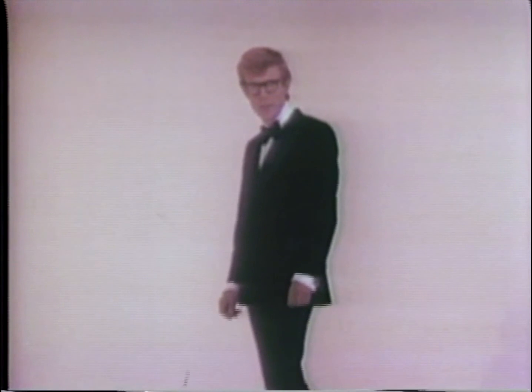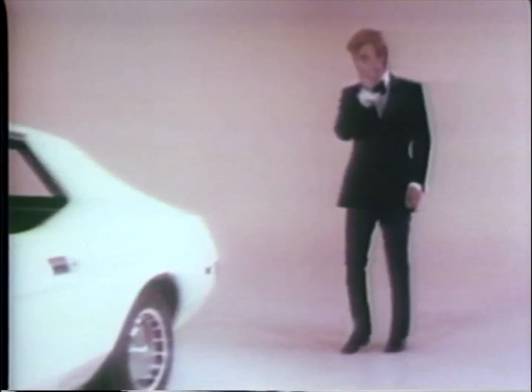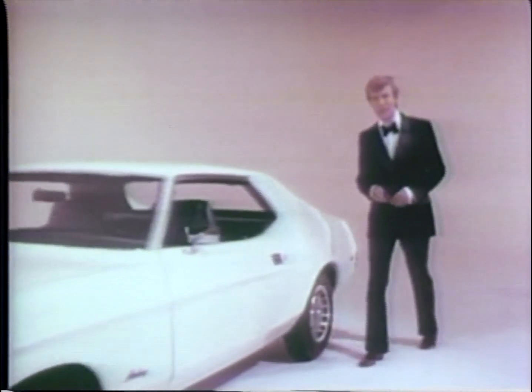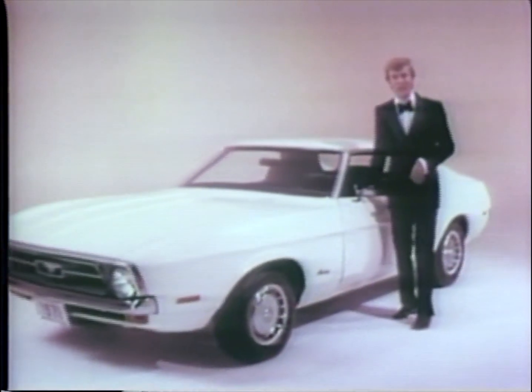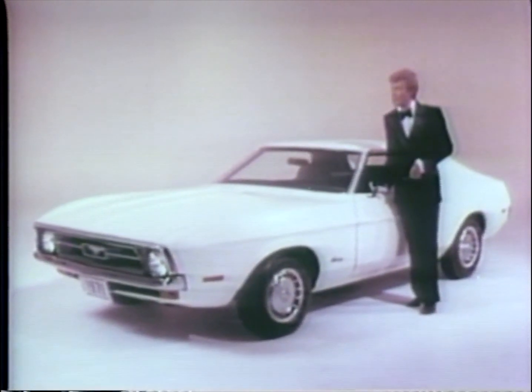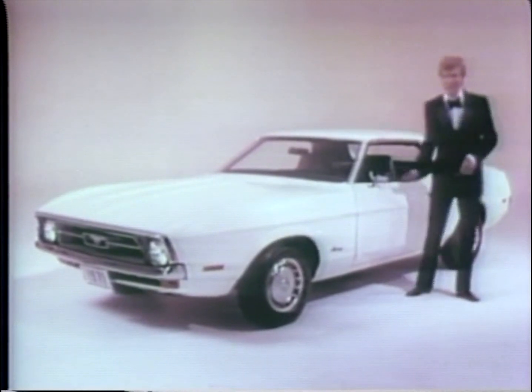You know, Mustang pioneered a whole new breed of cars. Personal, sporty cars that could bring out a completely new personality in you. Now for 1971, Mustang is something else. Oh, it's still the leader, but with more flair and elegance than ever. This is our lowest priced Mustang, the two-door hardtop. It has a new wider stance, which means terrific handling. And best part, it's not a lot of money.